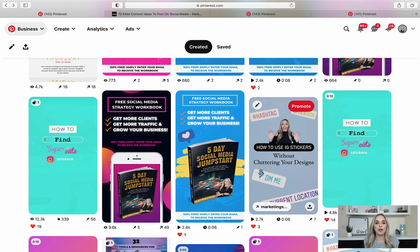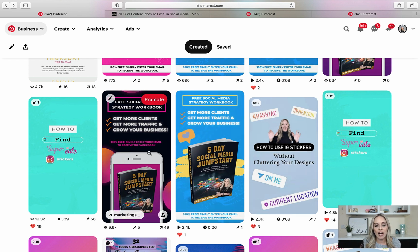So you want to make sure that you are using the newest features that the platforms give you, because if you do, you're going to be able to dominate using these tips. So make sure that you're creating stories and you're adding videos, again, following the pin titles as well as the pin descriptions, adding in those keyword phrases, and that's going to help you get found even more. You can thank me later.